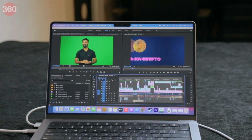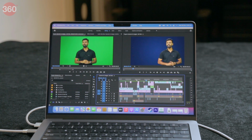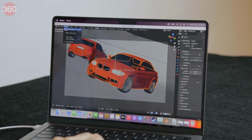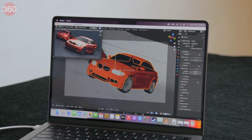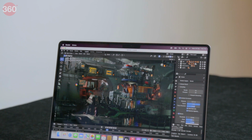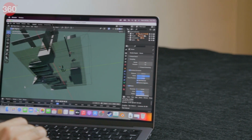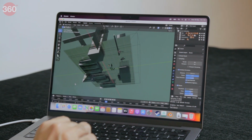Premiere Pro ran flawlessly even with a heavy video project loaded up, and I was able to apply effects and render video quickly. The only test that really seemed to challenge the M1 Pro processor was Blender. I noticed the middle of the keyboard getting quite toasty and parts of the metal frame becoming hot after just 15 minutes of continuous rendering, but the fan remained whisper quiet.